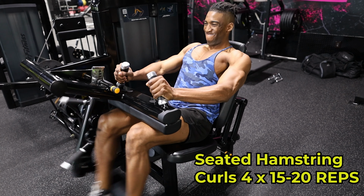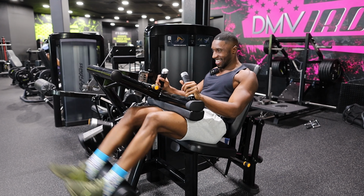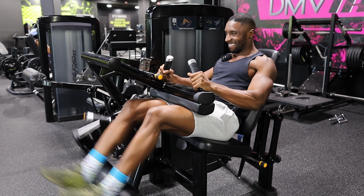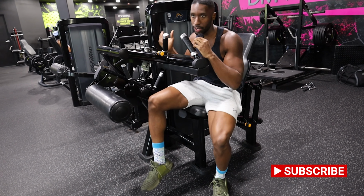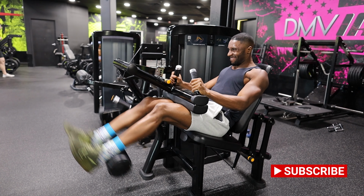So as you can see, we started this glute and hamstring workout with seated hamstring curls. We did these for about 20 reps, 4 to 5 sets. Guys, this completely lit my hamstrings on fire at the start of the workout. High volume, high reps, but we gotta work, man. I felt it on the first rep, but we gotta keep pushing through it. Let's get it.